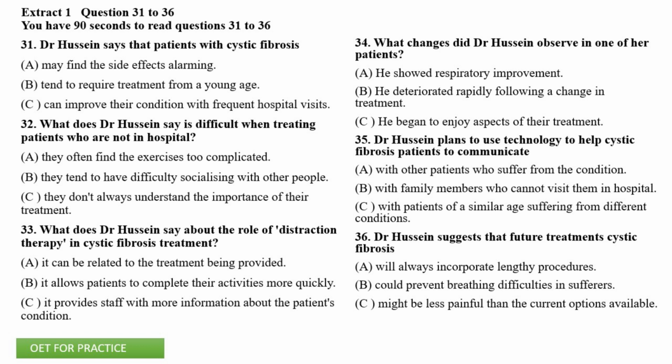So, what approaches do you use when treating patients with cystic fibrosis? Well, we've found distraction therapy to be extremely useful. We're incredibly lucky to have received a donation of a number of virtual reality headsets following their success in a number of treatment trials. We use the virtual reality headsets to transport the patient to outdoor settings, often corresponding to the activities they're required to do with us.